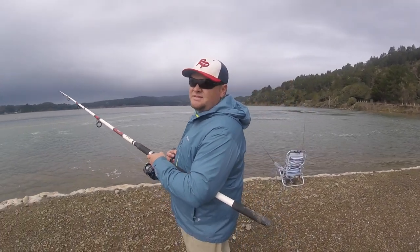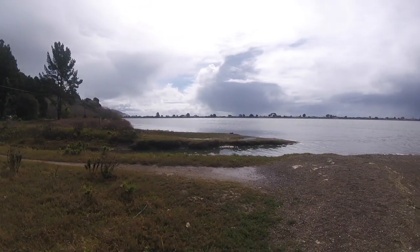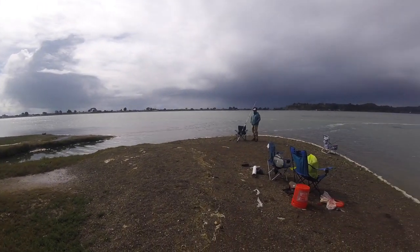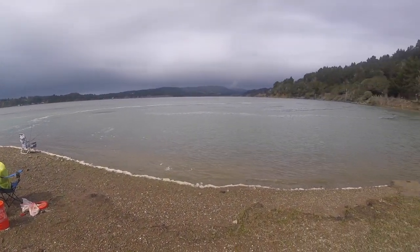We are enjoying this beautiful Saturday doing some crab fishing here out at the beach. This is the Pacific Ocean. We're on a waterway, an estuary that comes into the bay. And we are Dungeness crab fishing right now. Wish us luck.